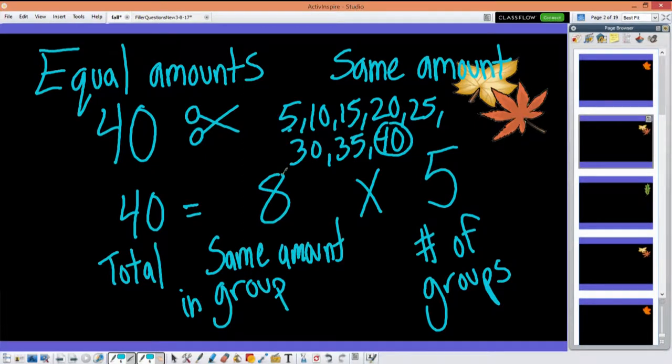So Jacqueline, are you making a list of this as you go? Because that might be good to organize your information. So you organize those factor pairs. You have 8 times 5 and 5 times 8. That's one down. Yeah, it's one pair down. Okay, let's try another one.